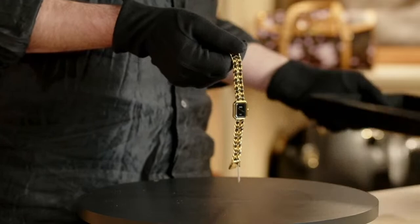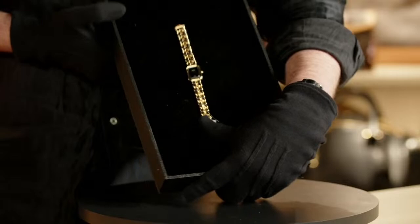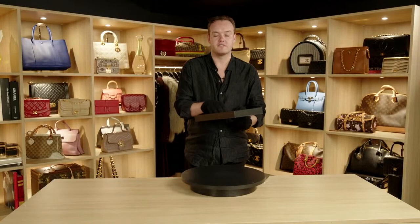$2,950 for this incredible, incredible piece. I mean, I just can't get over it, the Premier. And honestly, this is perfect for everyone, guys. The Premier watch fits boys, fits girls, they, them, men, women, everyone.